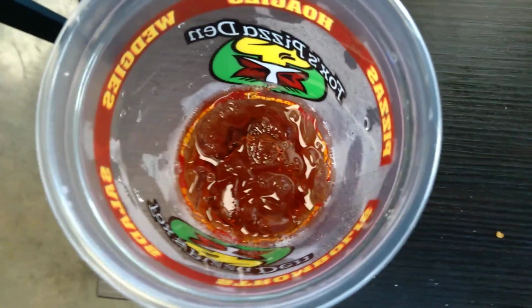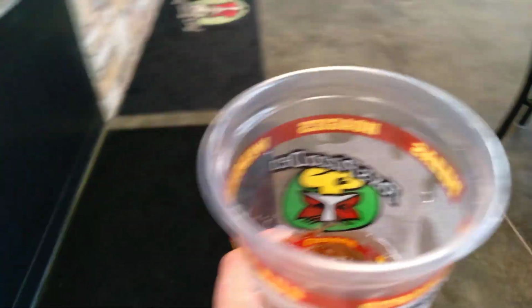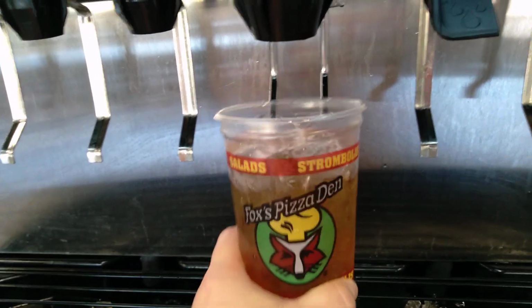Okay, let's go get a refill tea. We loved it. We love the experience. It's wonderful. They have stromboli and salad. Awesome.